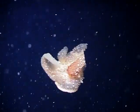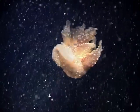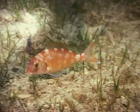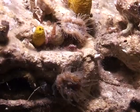This sea slug, making its way to the bottom, looks like a space traveler. Nighttime is a time for hunting and being hunted. This sea bream poses no threat. Even this coral has put out its feelers in the hope of catching something.